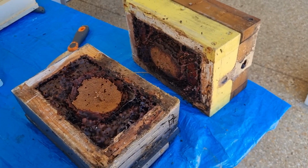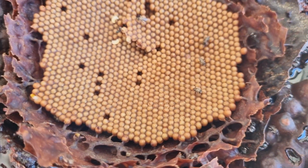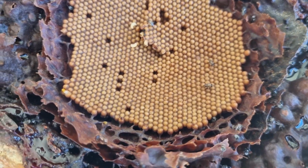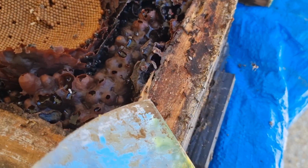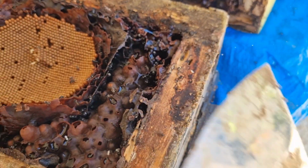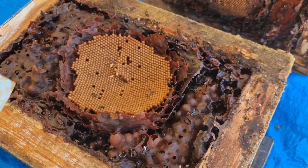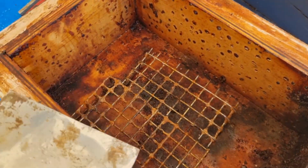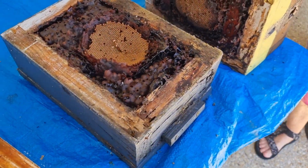Alright, so I reckon we'll commit to it. These little young workers here, eh? Pretty cool. There's an ant in there, as you can see, so there's a bit of ants. There's ants just here in this front segment. I think they've built a nest down inside the timber. So yeah, we'll extract this, put it in a new box, get rid of this box, and then put that one, I think, even on top.